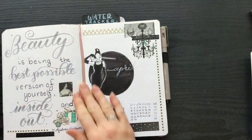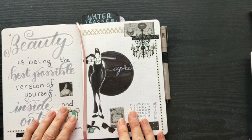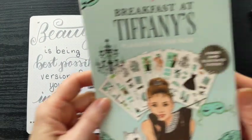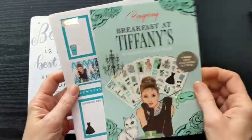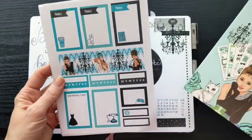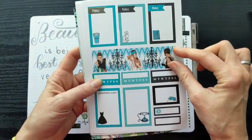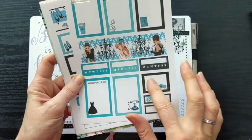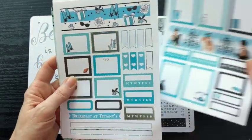Now, I had totally forgotten that my sister had bought me some stickers for Christmas. And they ended up being the Breakfast at Tiffany's sticker pack. When I found it, I of course immediately had to use as many as I could because they are so much fun. This is like one big piece of washi here. And these are all writable with pretty much any pen. You could even use pencil on it, so they're not super glossy.